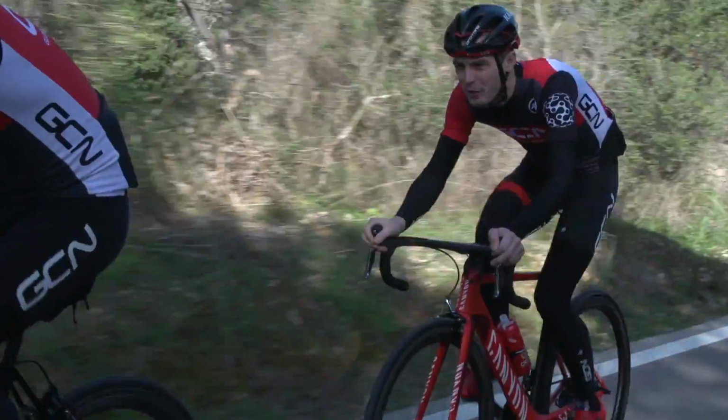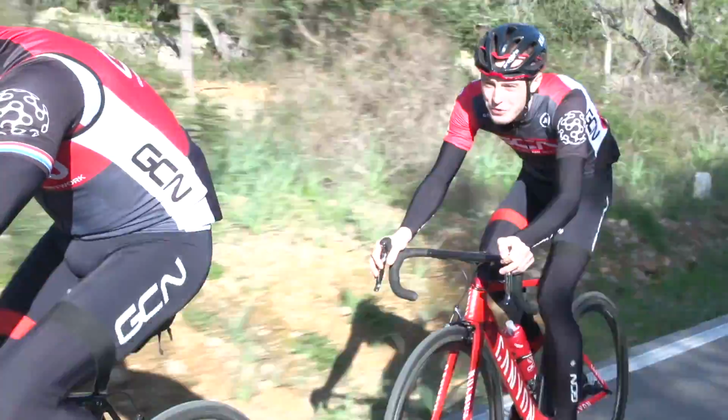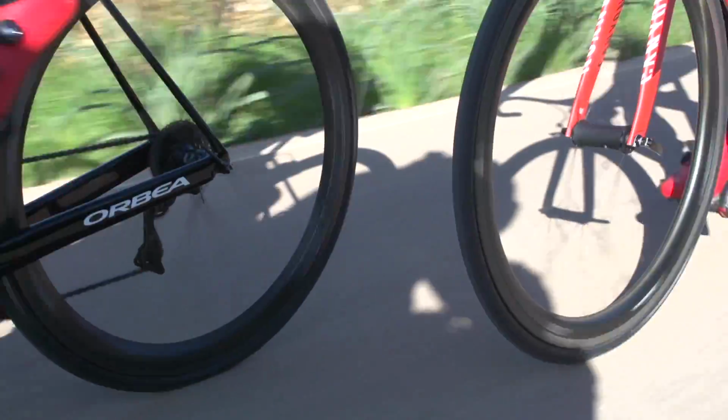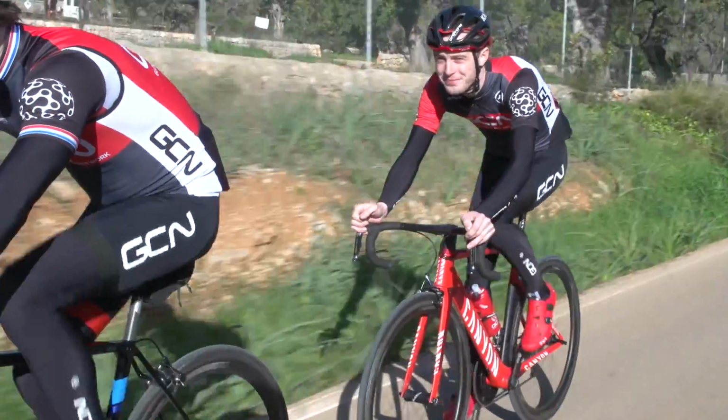If you've never done this before, you're going to immediately feel the difference in effort and the benefit compared to if you were riding at the same speed on the front of the group. As you gain confidence, you're going to feel more at ease riding closer and closer to the wheel in front.